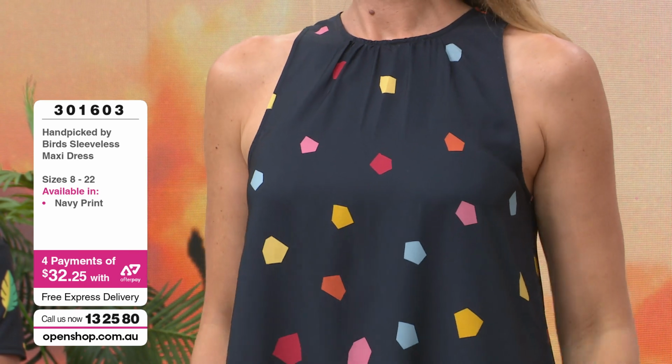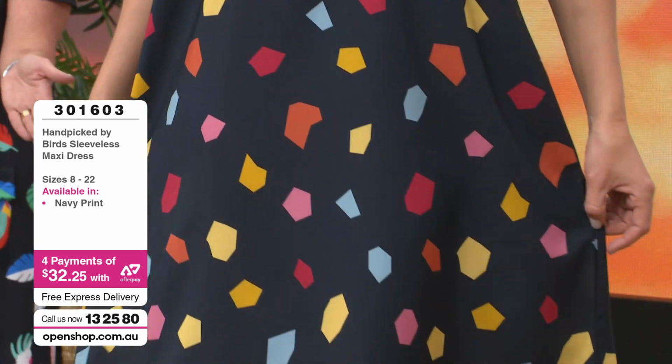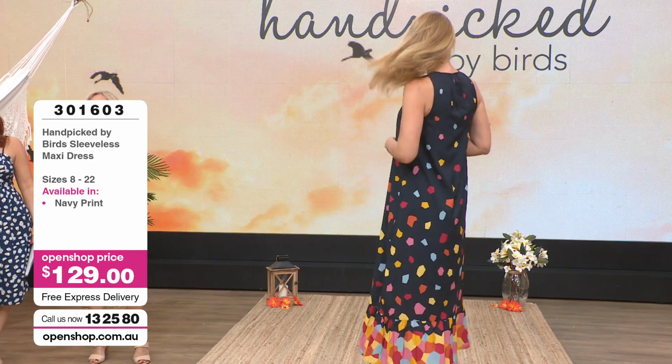Being a maxi dress, a lot of maxi dresses do kind of drape and drag the floor. It's a great length, this one. So a petite girl could wear it. You could actually wear this. Yeah. Beautiful falling brick pattern. That's what it's called. Yep.